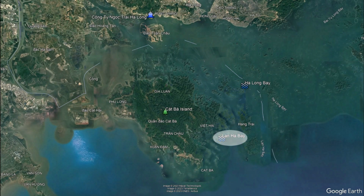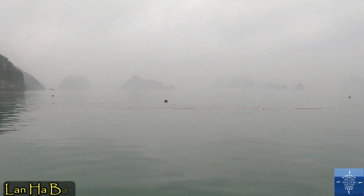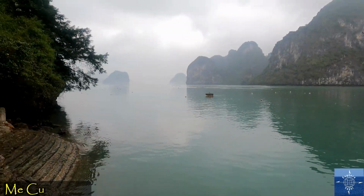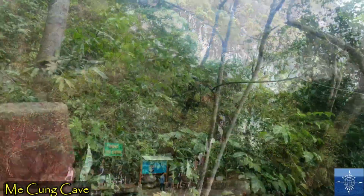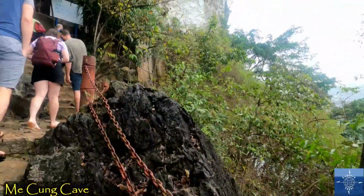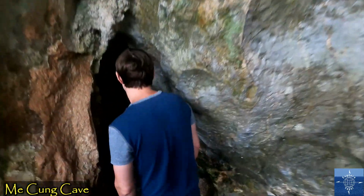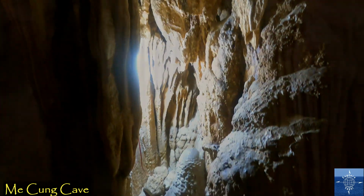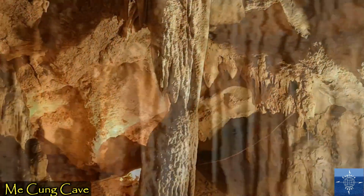Heading south into Dàn Nhi Bay, we noticed a lot of debris floating in the water as we arrived on our first stop for the day. Climbing up to see Mae Kung Cave. Not a large cave, and it gets much cozier right away. But there are some beautiful formations, though the lighting sometimes wreaked havoc on the autofocus.